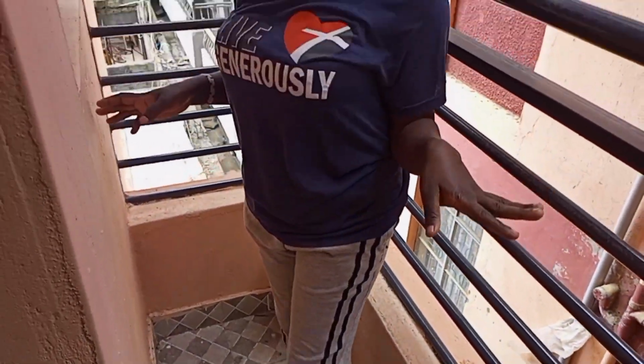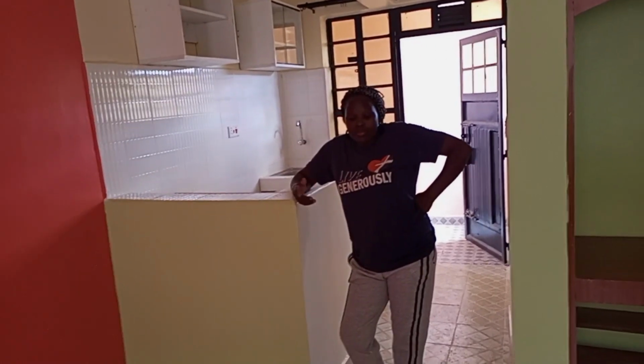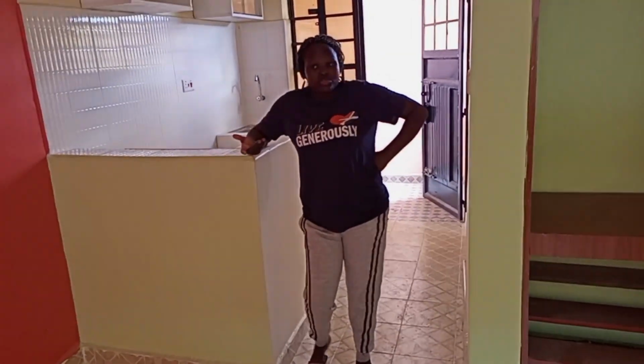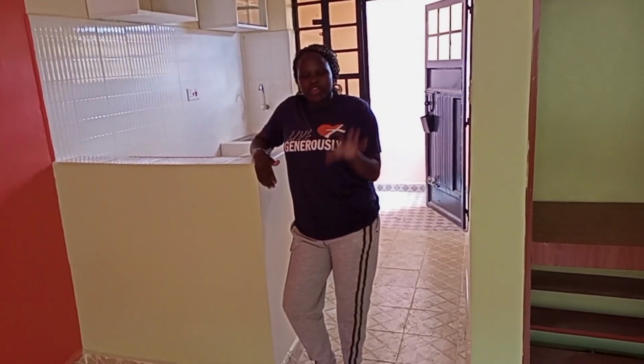So guys, this is the balcony. It is not so big, but at least for a bedsitter, it is okay. There's a balcony in this bedsitter. On the balcony, you can put your drum, basins and all that, so that you can give your bedsitter a good look and your bathroom also a good look. Because it's a bedsitter, guys.